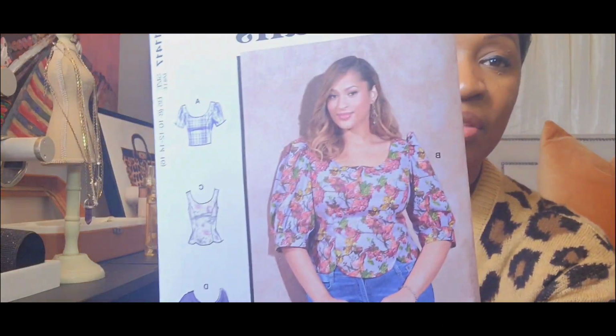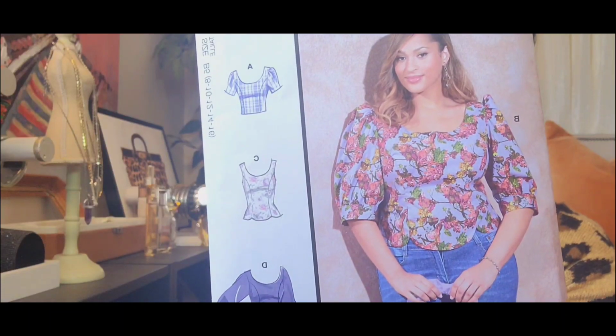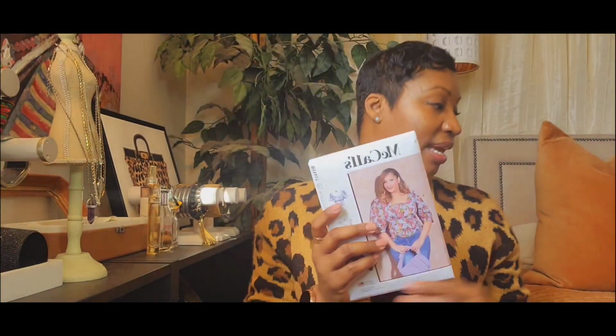Super nice. I love this. Like I said, I love how they styled her. Really, really nice. The next one I got is a knit top. I was trying to get more tops in this pattern haul. Well, not in the haul, but me getting more tops in my inventory, because I have tons of dress patterns. So I'll try to get more tops in.